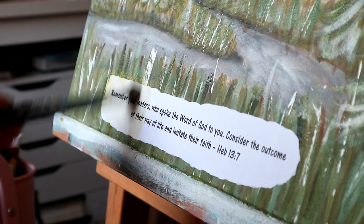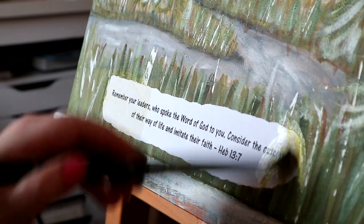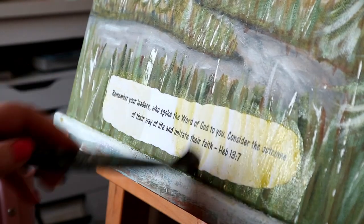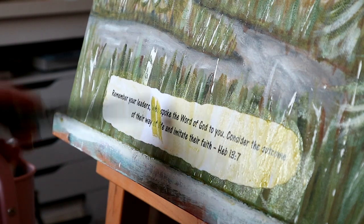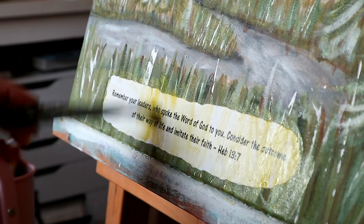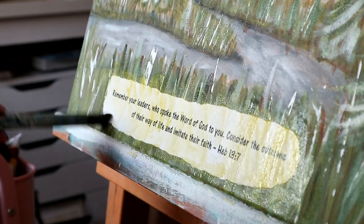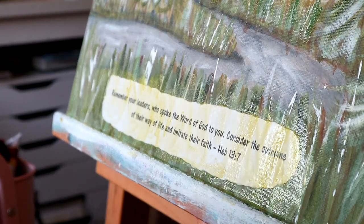So now it's time to try to integrate this scripture into the painting more. I felt like it stood out so much with the white of the paper. So we're going in with washes of different greens and being careful not to cover up all the words, but to do a light layer of green to integrate it and make sure it doesn't stand out in the wrong kinds of ways. So I'm just using a very watery mix of paint. Now this wouldn't have worked if I hadn't let this thoroughly dry. This was perfectly set before I did this, so there was no bubbling or lifting.